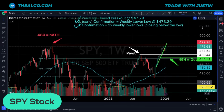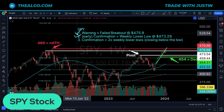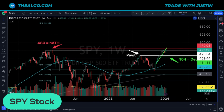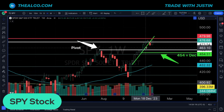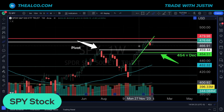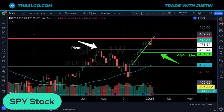Now going into this week, what do we do? Well, we clearly don't have a warning anymore. So I think what we want to be mindful of is what we are doing here on the weekly chart. Let's delete everything and start from scratch. Why? It's probably what we need to do. So I would argue that we're not currently pointing up because we've not yet reclaimed our uptrend, but we could do that by this week getting up here to about 485. I don't think that's going to happen.